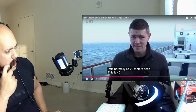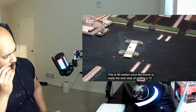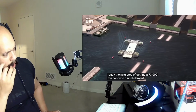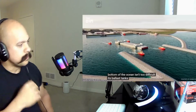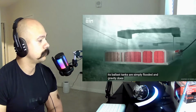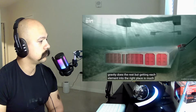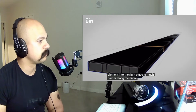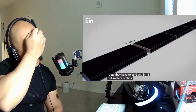This is 40 meters. Once the trench is ready, the next step of getting a 73,000-ton concrete tunnel element to the bottom of the ocean isn't too difficult. Its ballast tanks are simply flooded, and gravity does the rest. But getting each element into the right place is much harder. Along the entire 18-kilometer route, they have to land within 15 millimeters of their targets.